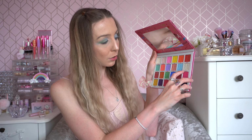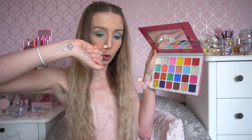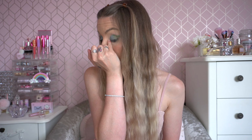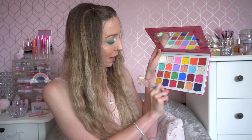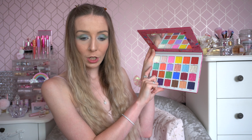Yeah, I'm going to take the shade Jawbreaker, which is this one over here, because I think that would be a good inner corner highlight. Just going to pop that one there like that. Ooh, and the same on this side. That's really nice. There are more mattes in here than shimmers, I think. I'm not going to count them. But there aren't any green shimmers, which is why I think I felt inspired to go into this one.